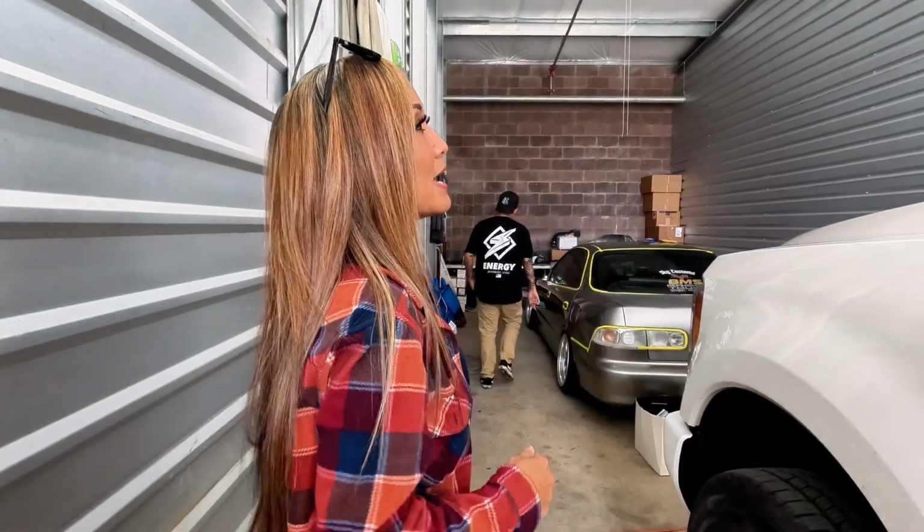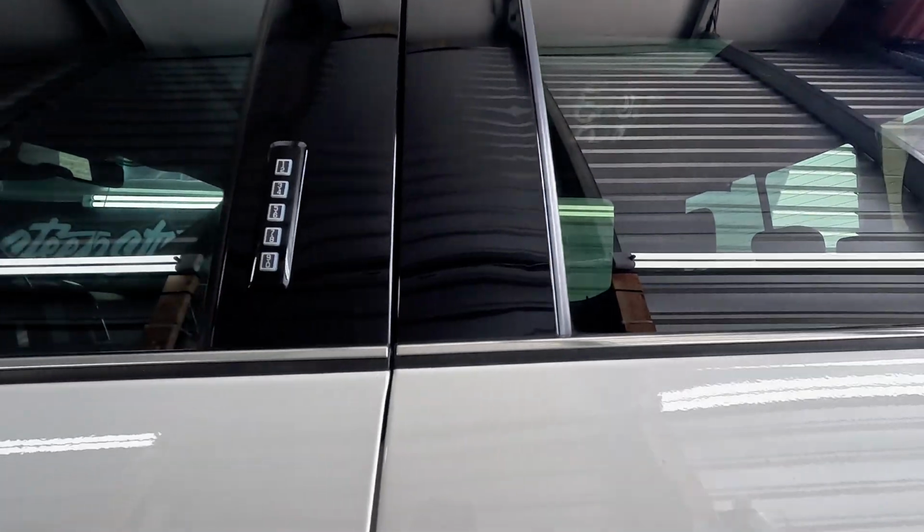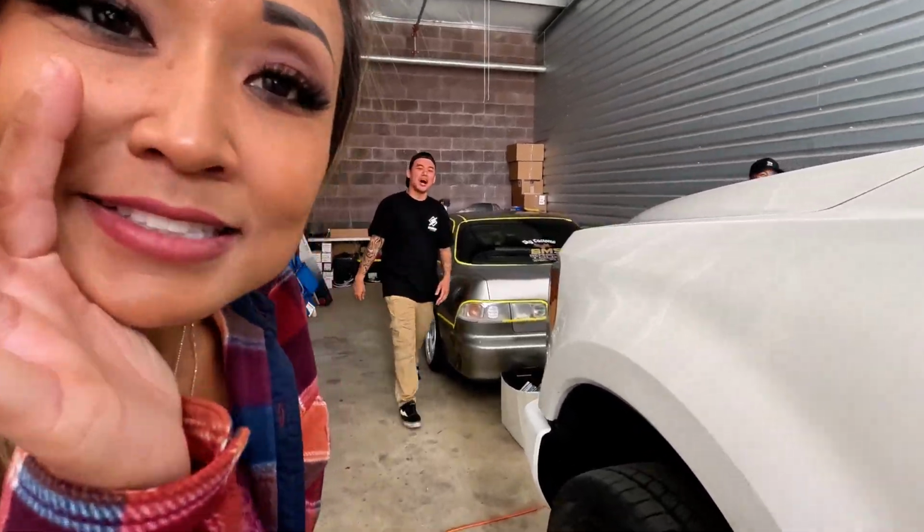He did an amazing job. If you need your windows tinted, Nate is the man. The man. Edit this out. And he's secretly single.